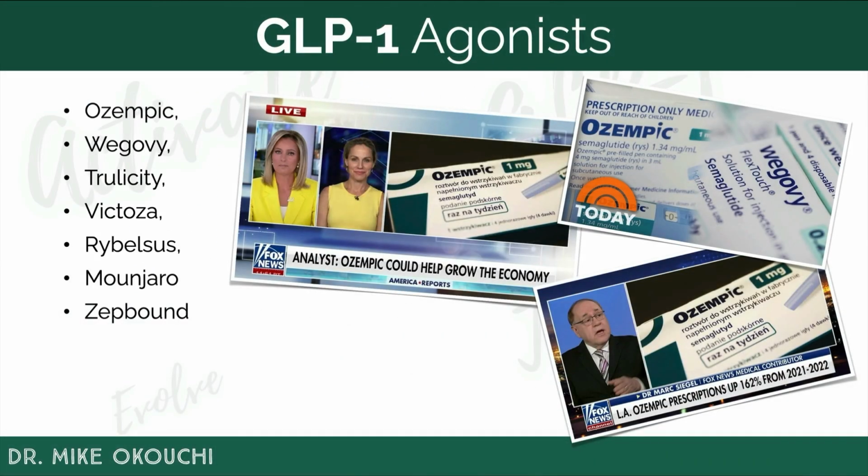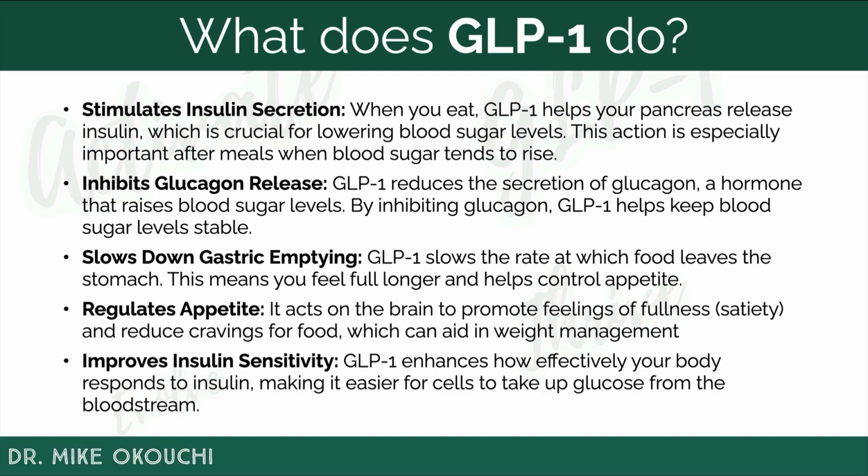Now you may have seen GLP-1 agonists in the news like Ozempic, Wegovy, Trulicity. A lot of the celebrities have taken this for weight loss. But there are some concerns, there are questions, and not a lot of people can get access to this. But I get a question of what exactly does GLP-1 do?